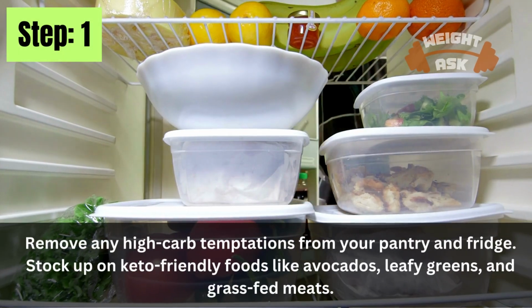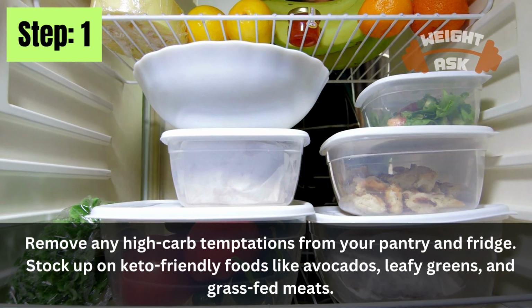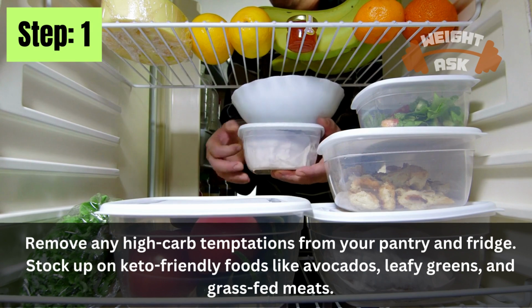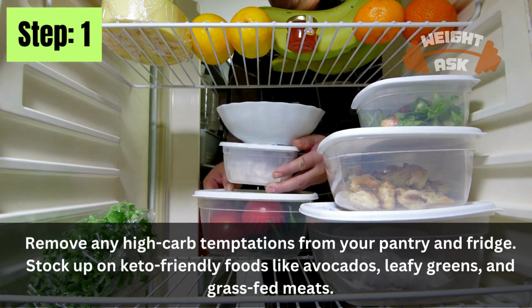How to start a keto diet step by step. Step 1. Clean out your kitchen, remove any high-carb temptations from your pantry and fridge. Stock up on keto-friendly foods like avocados, leafy greens, and grass-fed meats.